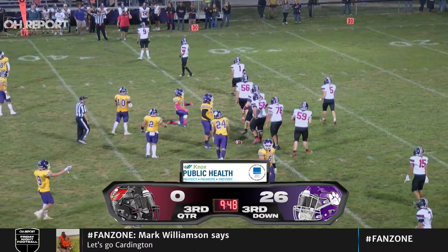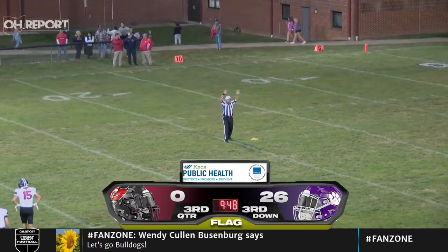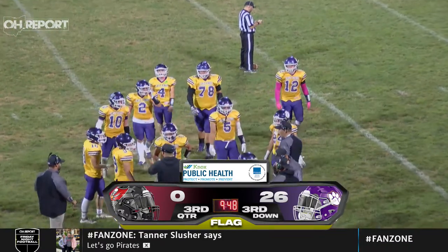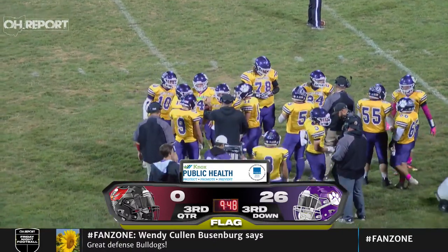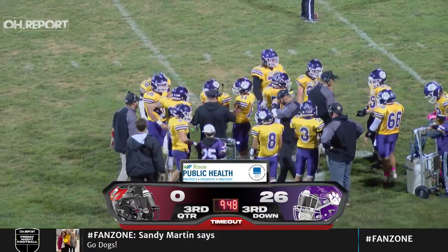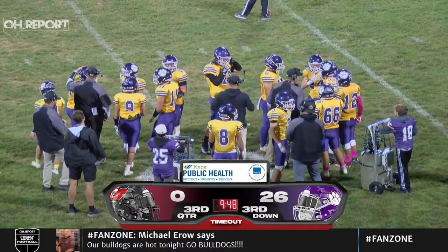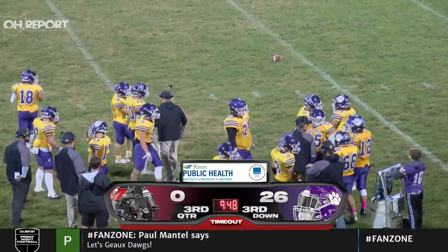Williamson out of the shotgun. It's going to be a delay of game penalty. So that'll back up the Pirates another 5 yards, or maybe it was a timeout, perhaps. It was a delay of game, and... Oh, no, they're waving off the flag. Cardington did get a timeout off. So they did manage to get a timeout off in time, so will not back them up even further. That would have made it a 3rd and 19, but instead, still just as unmanageable, 3rd and 14. We have seen the Pirates get out of this earlier where they found receivers.